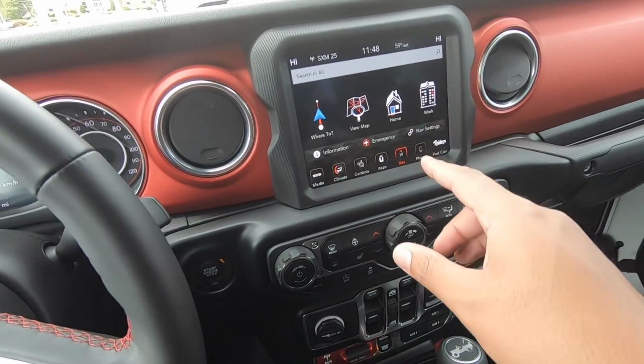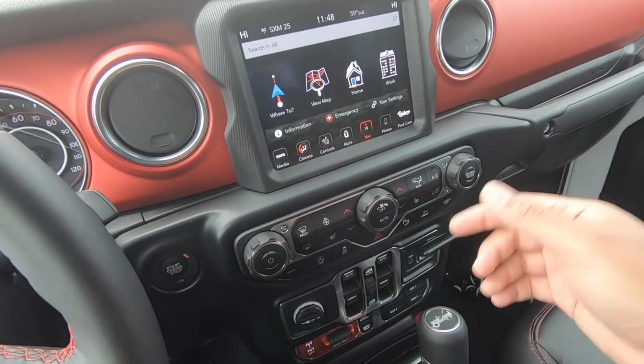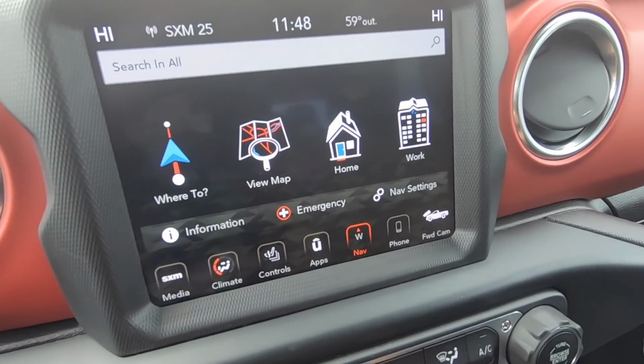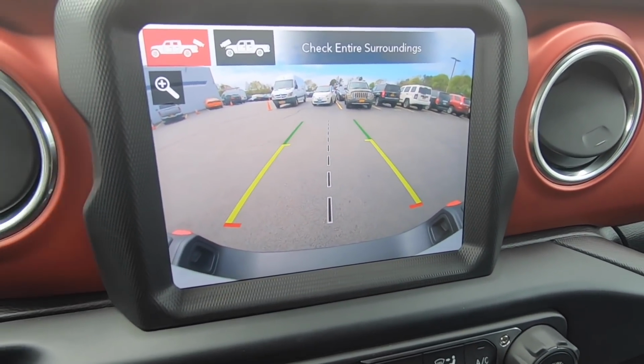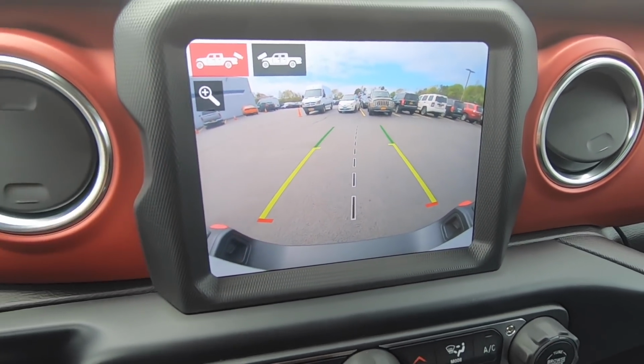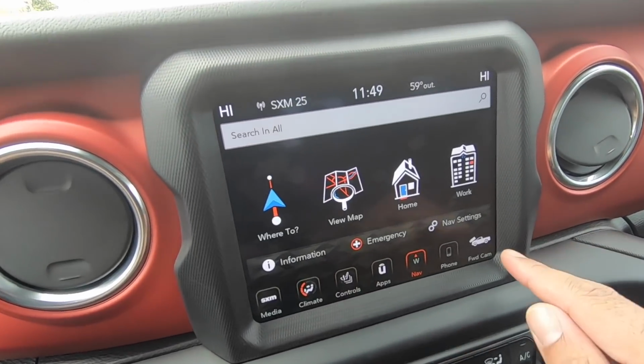So let's go ahead and take a look at the screen. I'm really curious to see what that front-facing camera looks like. In fact, you know what? I'm going to pop it in reverse. First, I'll show you that backup camera. Got your regular backup cam. Move the steering wheel, and the lines will move around. Now, let's go ahead and turn on that front-facing camera.